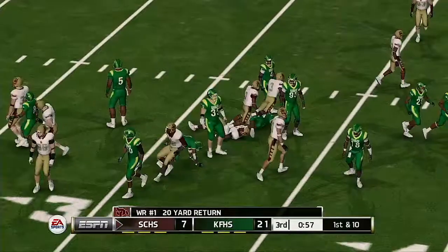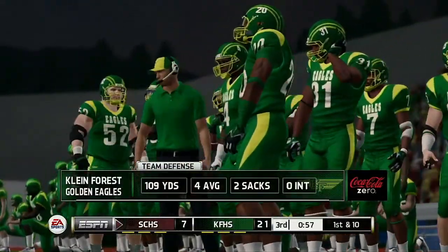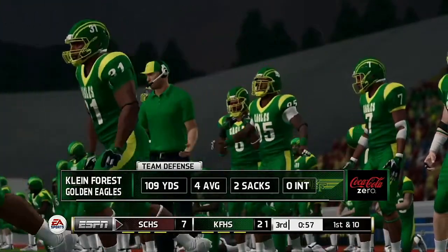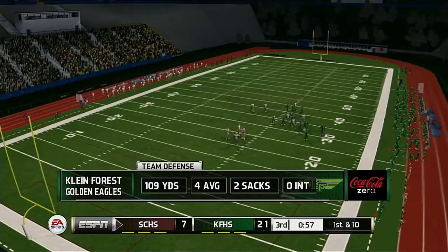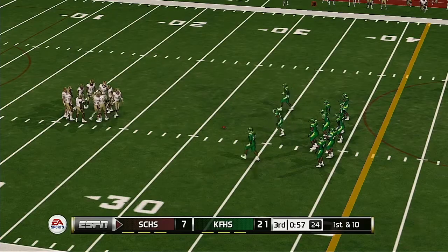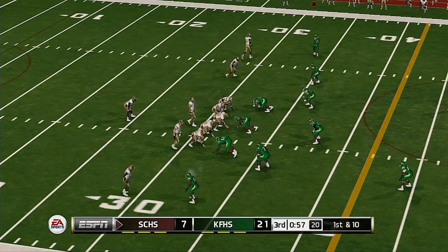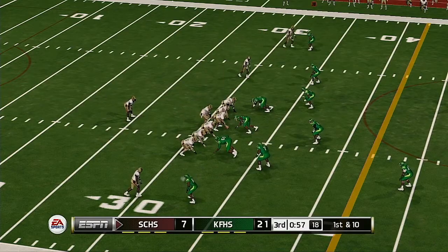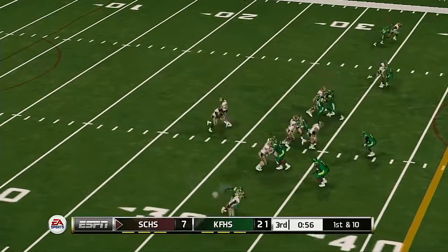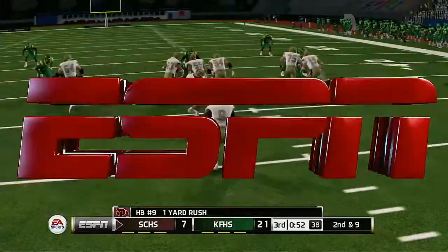Tackle made at the 31. The Golden Eagles continue to get it done on the defensive side of the football, Kirk. Yeah, they've done a good job of building this lead and are almost determined here to protect it. Let's see if they can hold on for the rest of the way. The defense really stepped up to force that three and out on the last drive. Down two possessions, this offense has to step up and capitalize on this possession. A great tackle at the 32-yard line.